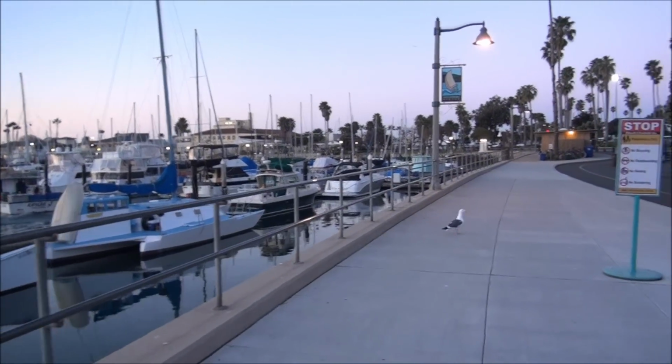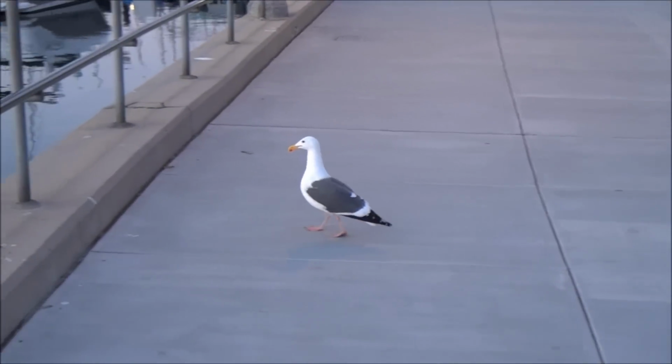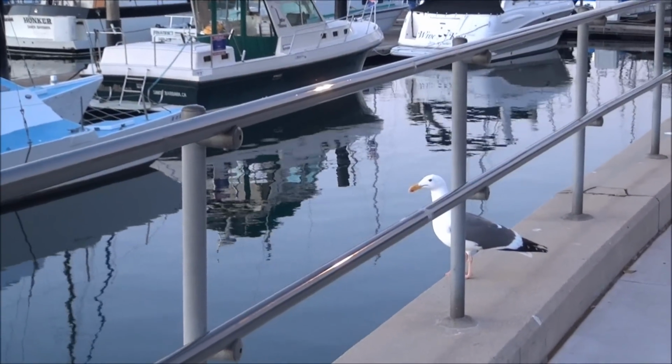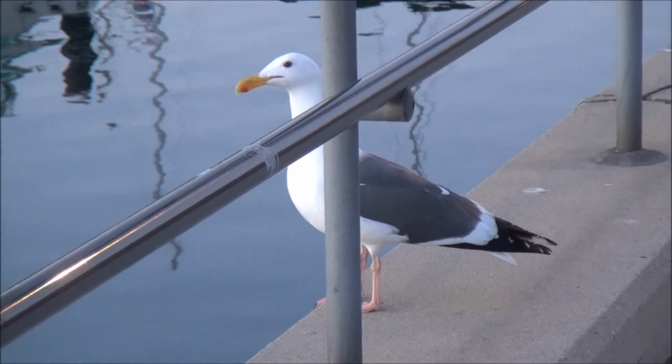Santa Barbara port in the early hours of the morning. That's a herring gull. Wonderful spot in its beak. Plenty of herring gulls around, of course, in Europe.